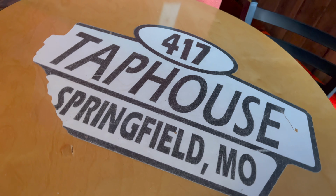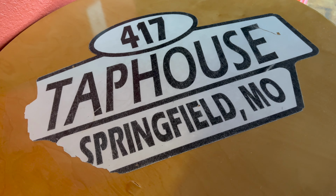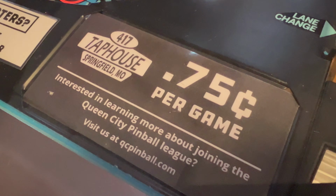Last night, the wife and I decided to leave the house for a little bit and go out and get a bite to eat and, more importantly, play some pinball. So we went out to 417 Tap House here in Springfield, Missouri, which is their local bar. Very spacious place. Got a full menu so you can get a bite to eat. They got drinks galore, so anything you're thirsty for, they'll definitely have something for you. But more importantly, we went there to play some pinball.